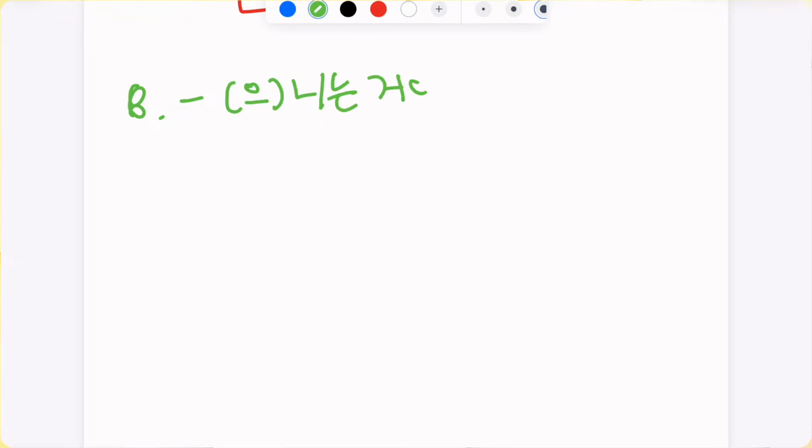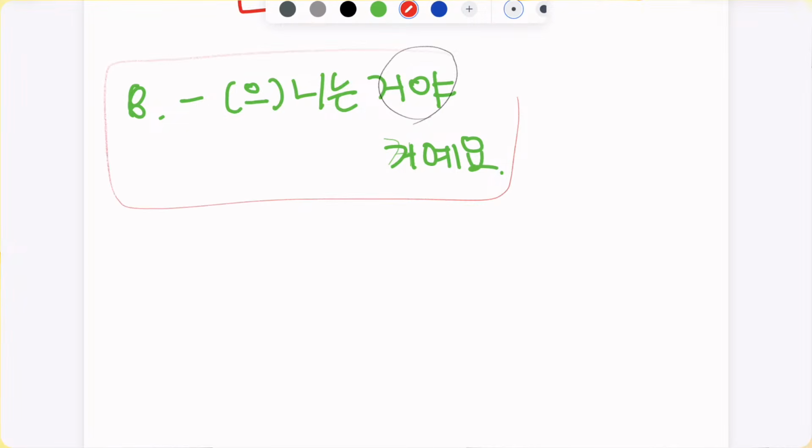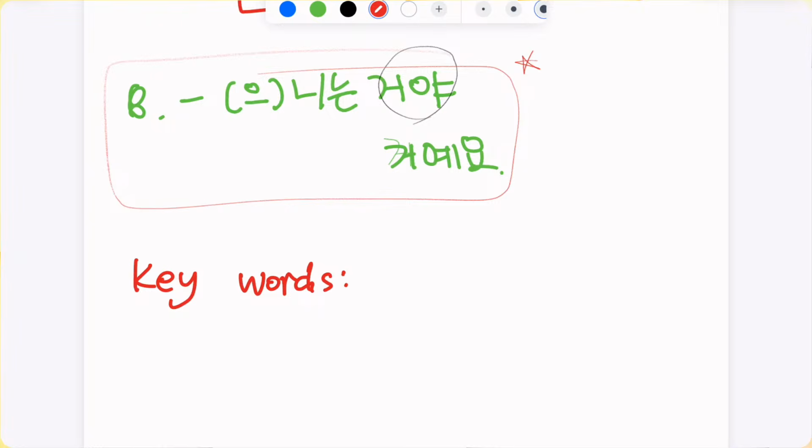는 거야. 일단 거야를 배워볼 거예요. 거야 or 거예요 in 존댓말. 거예요. 일단은 이게 사실 설명하기가 좀 어려워요. 그러니까 this is one of the grammar points that I find hard to explain, but I try my best to make it relatively clear. 일단은 keywords는 pay attention이에요. Pay attention.